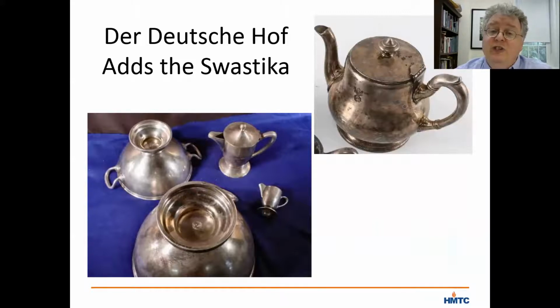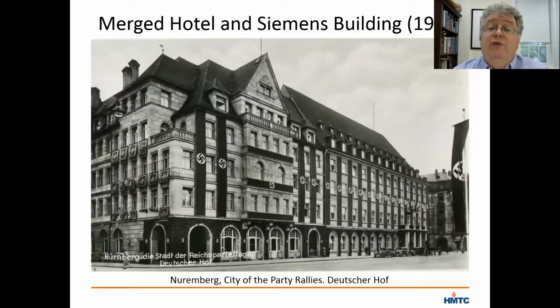1936. And the date actually does matter, because in 1935, the Teachers Association that owned the hotel sold the building to the Nazi Party. Whether under duress or voluntarily, we don't know. The Nazi Party also purchased the adjoining building and merged the two together, significantly expanding the hotel to accommodate diplomats and more of the Nazi leadership when they were in Nuremberg. Here's a photograph of the merged building unified with Nazi decorations.